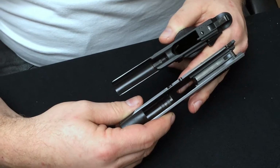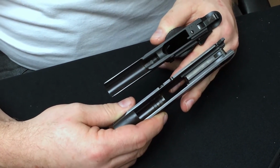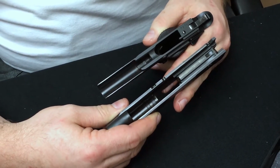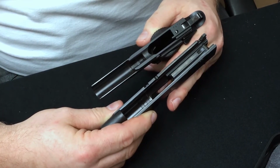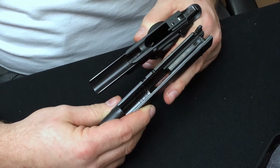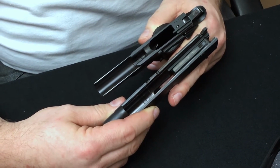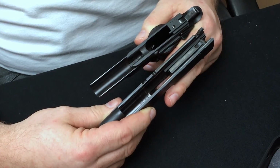Taking a look at the actual receivers, the frame and the slide, you can see it's very, very well machined. You see no tool marks. A very, very good job. I can't really find any faults with it anywhere. You will notice that these are all basically, I guess you want to call it 70 series, meaning there are no firing pin blocks, so these stay true to the original 1911 design.